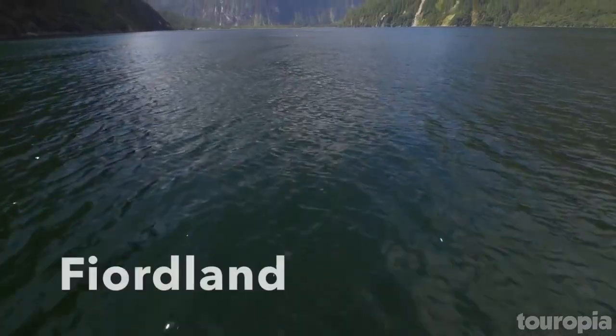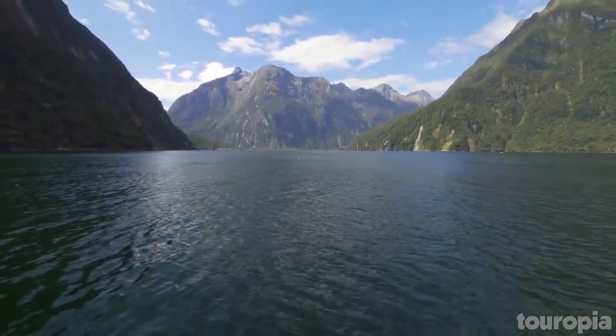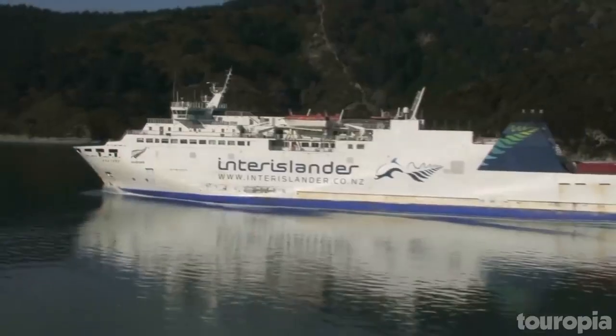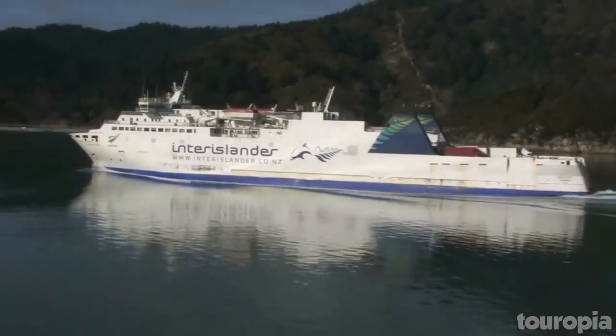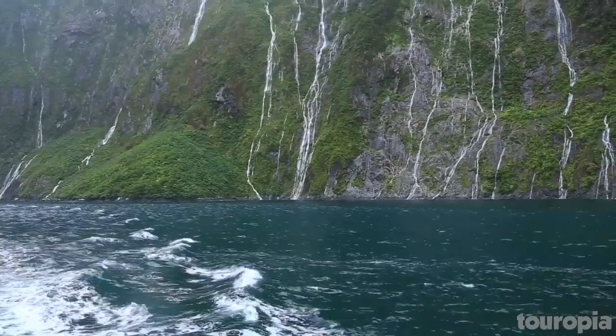Number 1, Fjordland. One of the most scenic spots in New Zealand is the Fjordland National Park. Here you can set off on incredible hikes, fish for trout, or cruise on the spectacular fjords in the southwestern corner of the South Island.